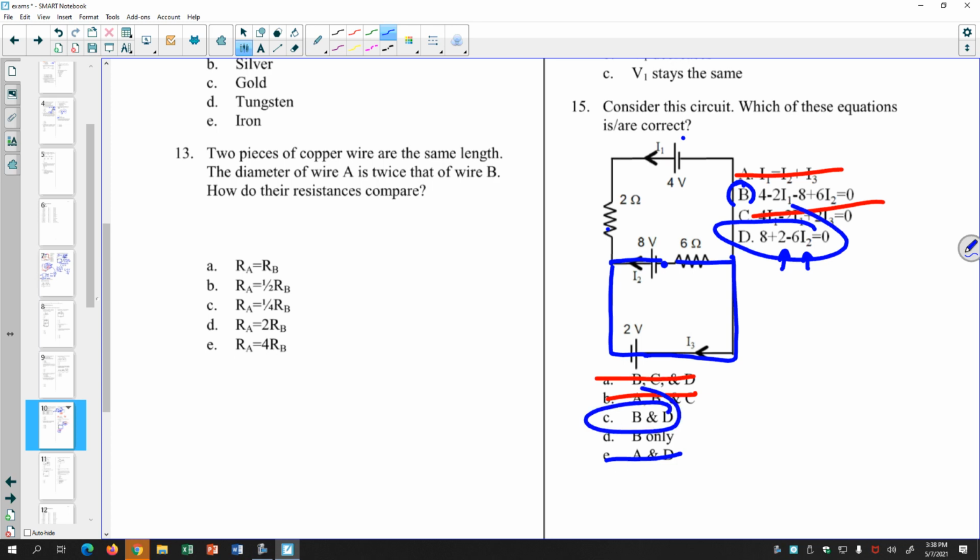That's how you'll approach it when you get a question like that. You'll just go through each equation, find where it starts, and then go through and ask, okay, are all the signs right? And are all the subscripts right? You're looking for signs and subscripts. Is it positive or negative? Is that correct? And is it I1, I2, or I3? Okay?